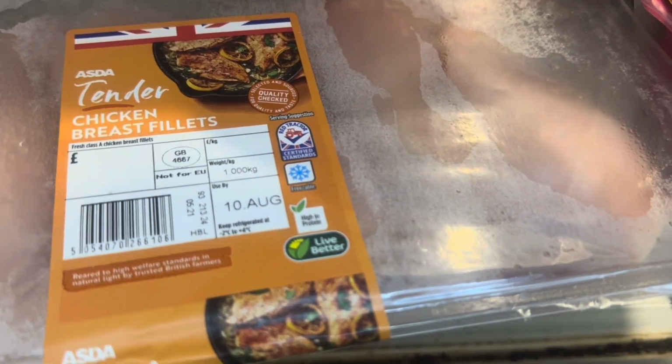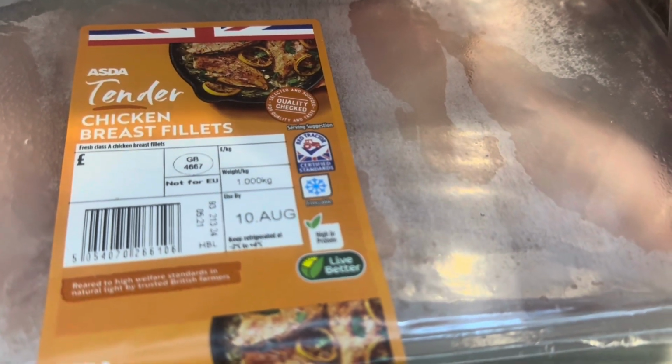From Asda, I got the typical Asda tender chicken breast fillets. I believe these are £6. They've got a really good date on them as well.